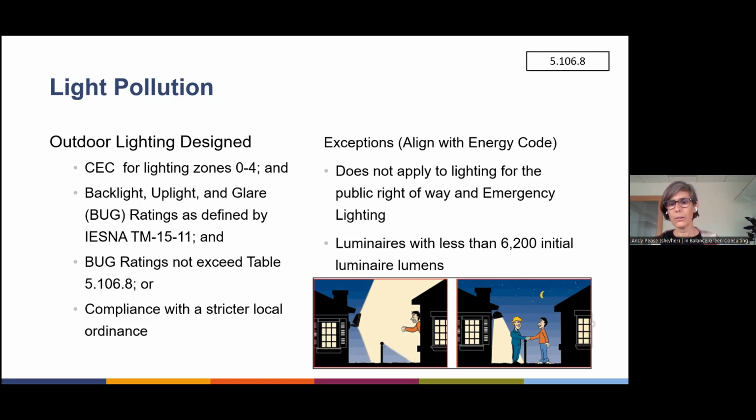It doesn't apply to emergency lighting. Two cycles ago, there was a lot of confusion because the energy code had an exception for the backlight, uplight, glare requirements, and CALGreen did not. So we're having some frustrations there, trying to figure out which one was compliant. So now it says specifically if the energy code exempts it, CALGreen will also exempt it.